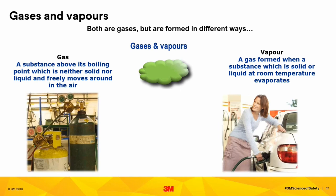A typical example of a gas would be gases that are released from a cylinder, such as your welding gases. A vapor is defined as a gas formed when substances which are solid or liquid at room temperature evaporate. And a good example is when you fill up your car with petrol. You smell a strong smell. This is the vapor that's evaporating from the petrol.